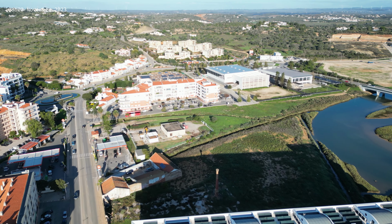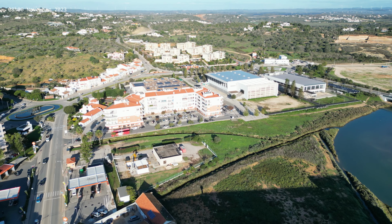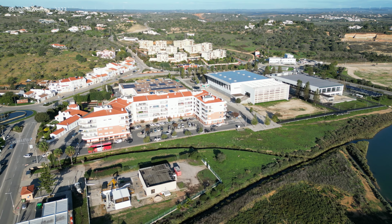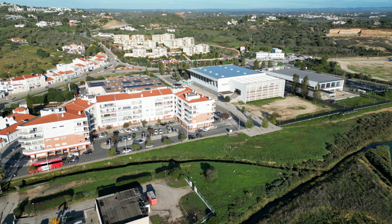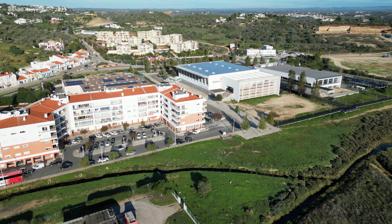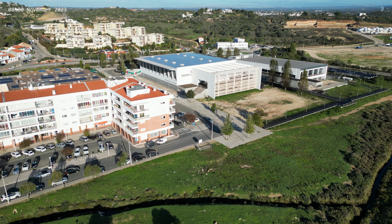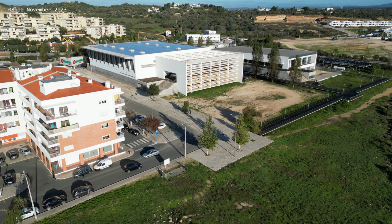Now this big municipal-looking, modern-looking building straight ahead of us is the Pavilhão Municipal, and it's also like the Centro Desportivo, which is a sports center. And they've got great fitness facilities in there. You can do CrossFit, you can do all kinds of fitness classes as well in there.